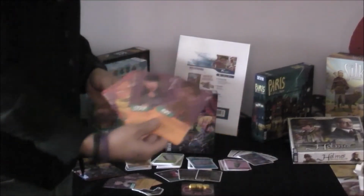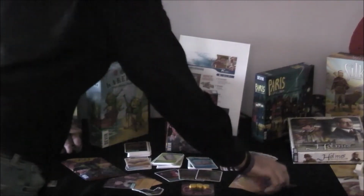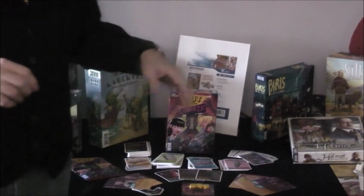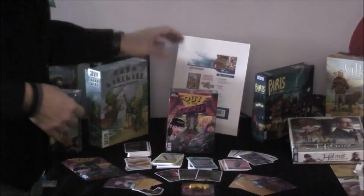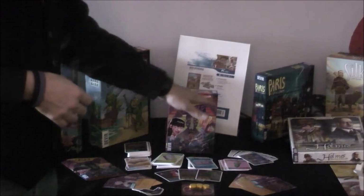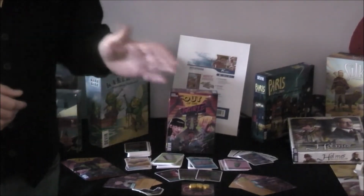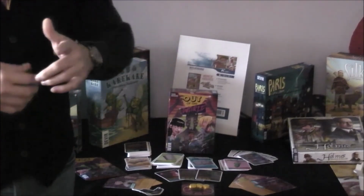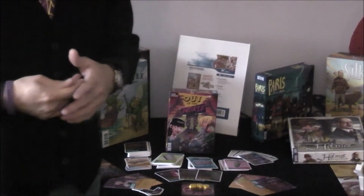Each player then picks their own character at the start of the game, and then we are going to be basically running around town, gathering clues and information and items that are going to help us to stop those supernatural threats. Now, one of the cool things about the game is that it plays in several chapters. So you can play each game as a different chapter of an overall story that is being told, but it's not like other legacy games where you can no longer play the game once you've completed the story.